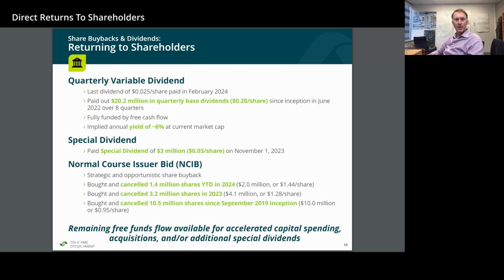But to date, we've paid out over $20 million in quarterly dividends, or 20 cents a share. And for anybody that's followed our story, it wasn't that many years ago we traded at 20 cents a share, and it's the same asset base. This is fully funded through our free cash flow, and today, given the share price, it's about a 6% yield, so not a bad yield.